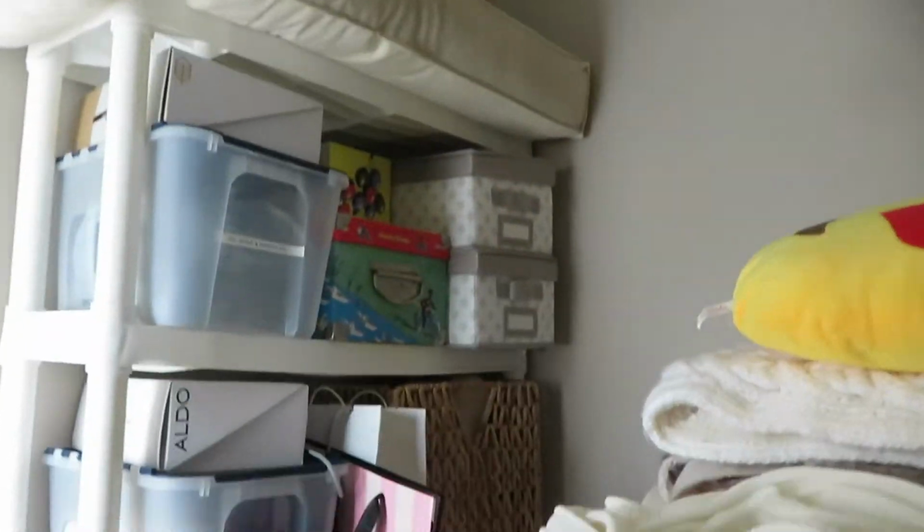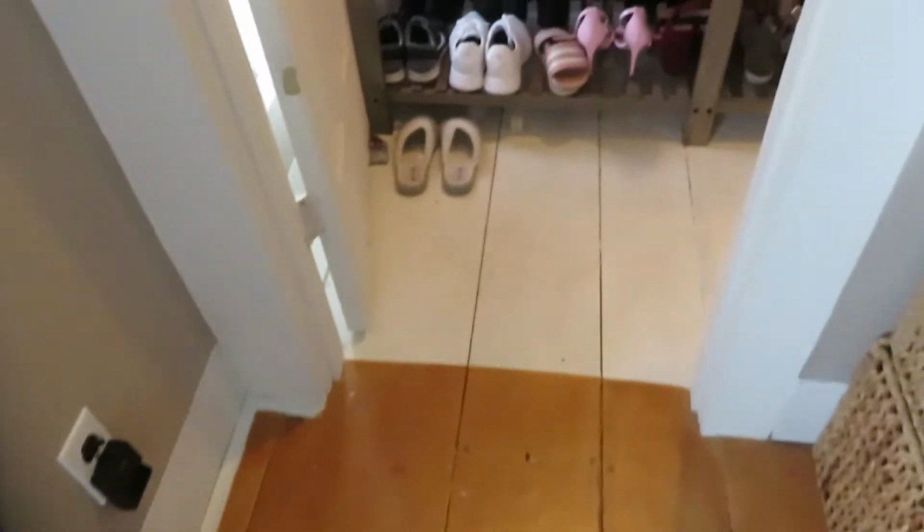Today I'm going to be doing something very exciting. Over the past 2 weeks, I did this huge transformation project which took my closet from this to this. Dun, dun, dun.